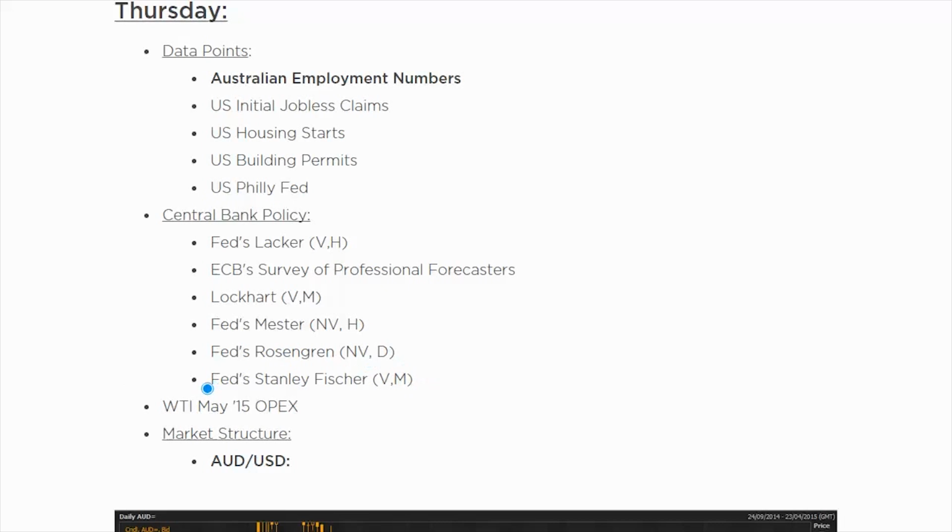We've also got the WTI May 15 OPEX, the options expiry. That could be quite interesting, as we were just looking at that chart of WTI crude oil, to see what the volume is going to be like on Wednesday and Thursday, because we could see some pretty crazy moves into OPEX.